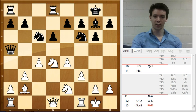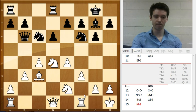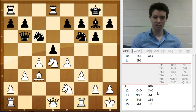Anand played rook fd8, completely normal move. Bishop c3, queen b6. Carlsen decides to remove his king immediately out of the pin. And now Anand played d5, which seems to be a pretty strong move. It is indeed a good move, but it leads to some complications. We will see this in a few minutes.